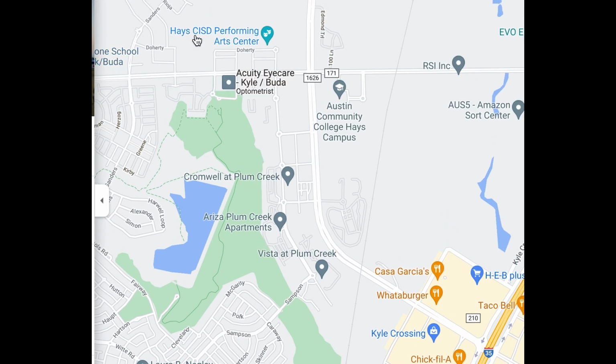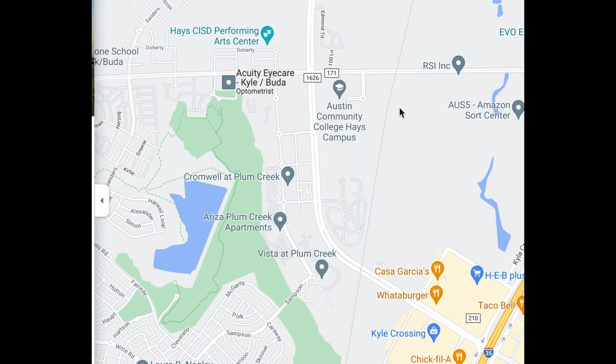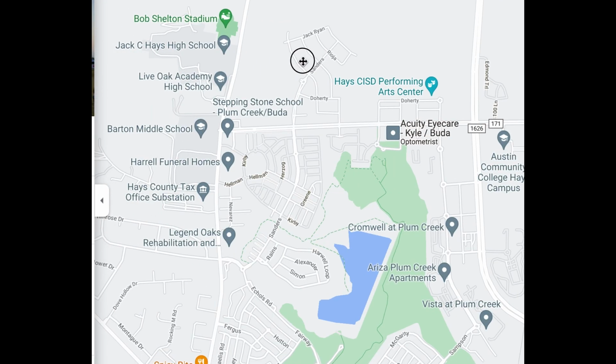If you get onto road 171, you'll see the Austin Community College, the Hays campus, a lot of big businesses coming in here, a lot of apartment living coming in here as well. On the other side, west of this, is Plum Creek, where Lennar's building all those homes that Wayne was telling you about in the other video.